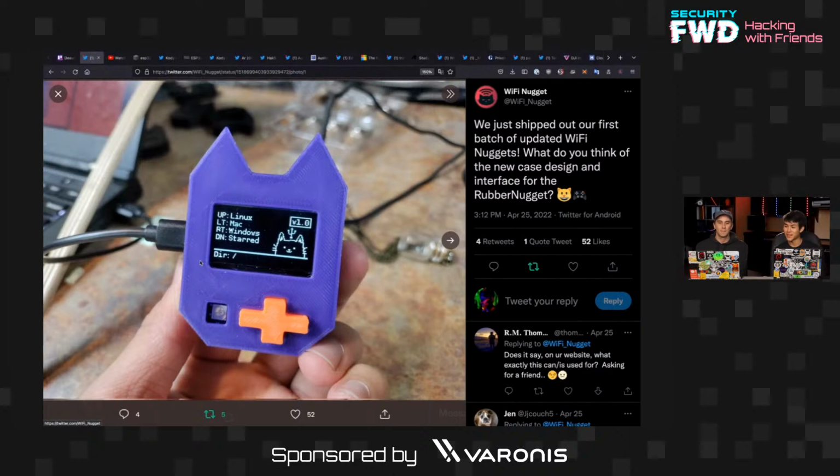We also do have a split in colors. We have the Goth Nugget, which is just an all black case, and then we have this one, which is my personal favorite. It's color changing. So the purple goes from purple to pink. I personally like the Goth Nuggets. I think the way they came out is really nice.